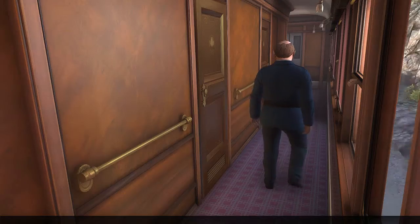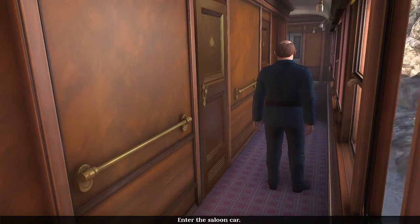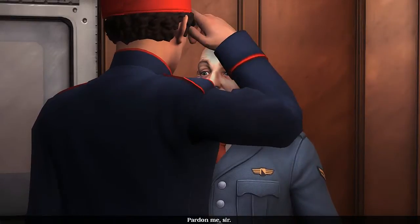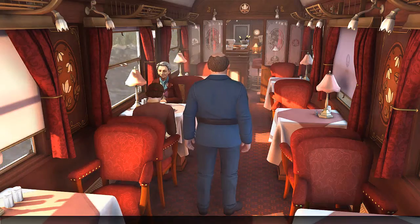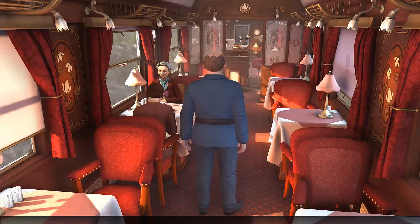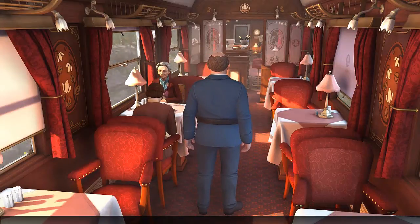If we can kind of jam the window open a little bit, then... Pardon me, sir. We could have used you a few minutes ago. Oh, did you see that? The conductor? I have a feeling that was not the conductor. Let's see what there is here.